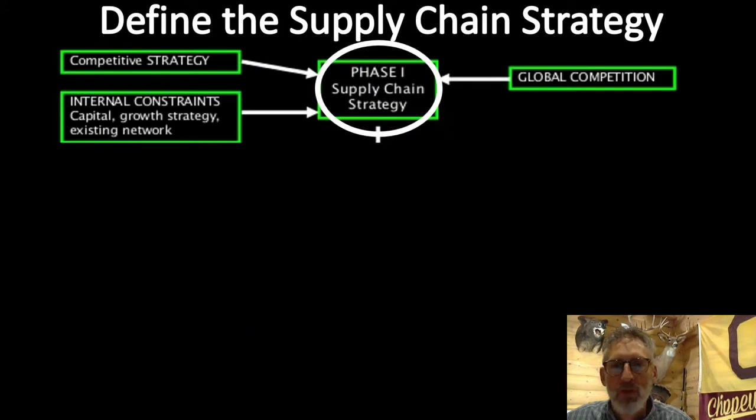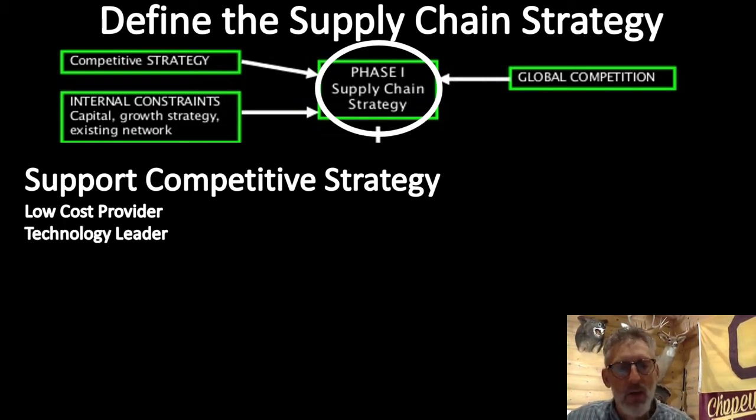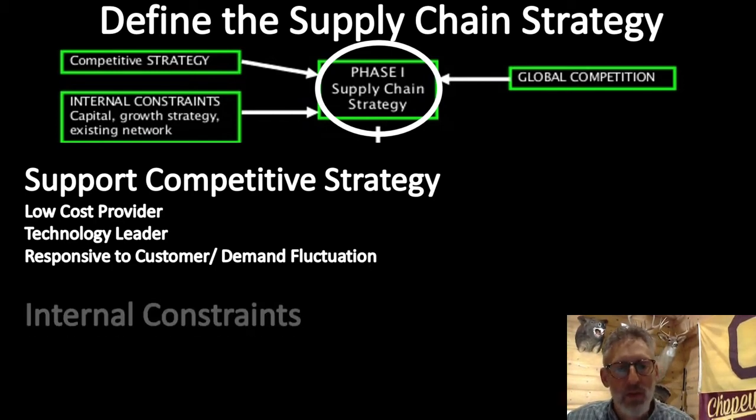All right. So let's first look at the strategy. Their competitive strategy was to compete directly with U.S. manufacturers. They wanted to be a low-cost provider. So when you look at Kia and the rollout of their vehicles, it's an economical vehicle. They, again, are a technology leader. They wanted to be responsive to the customer demand and fluctuations in demand, being very close and manufacturing close to the customer enabled them to do that.